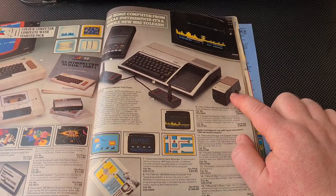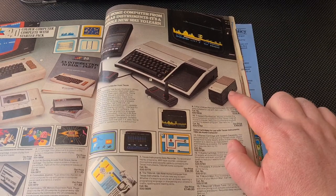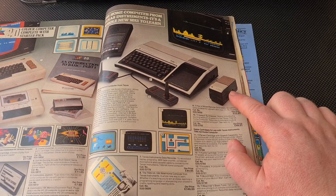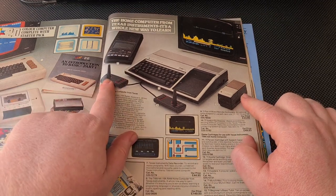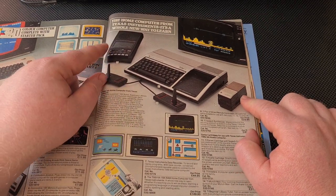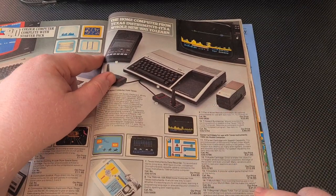The voice synthesizer. How much was that separately? £49.95 for the voice modulator. That's an expensive little add-on, that is. That really is. I don't know anyone who loads games for the TI-99 from tape. I've only ever known people use cartridges. And some great games, though.